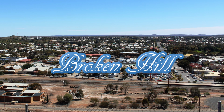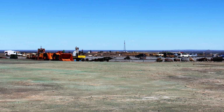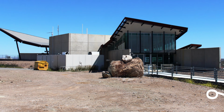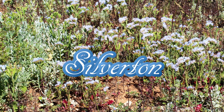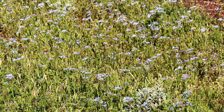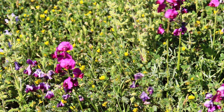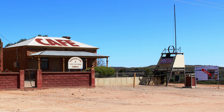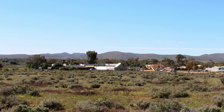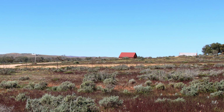Next morning we drove to the visitor centre that overlooks the town from its vantage point on top of the Mullock Heap, before heading to Silverton. A self-drive tour of historic Silverton, starting at the cafe at the top of the hill. We have featured Silverton in greater detail in another video in a more recent visit. Subtitles identify locations.